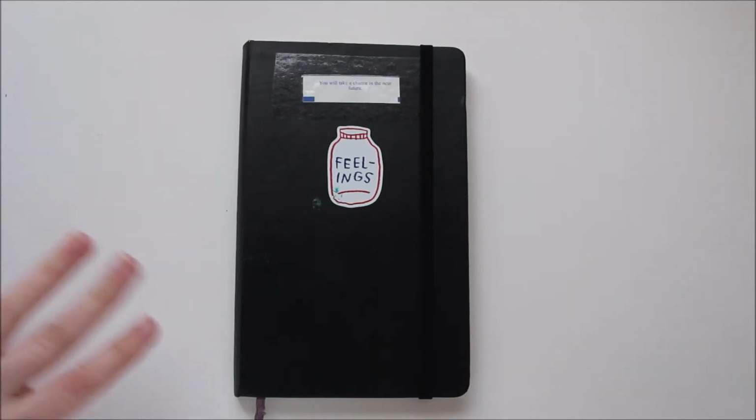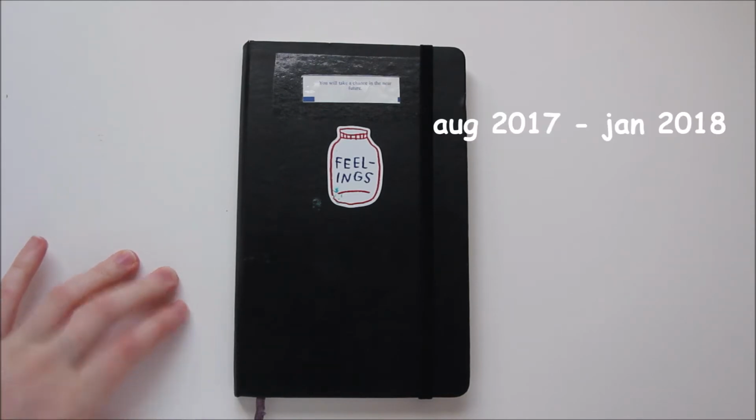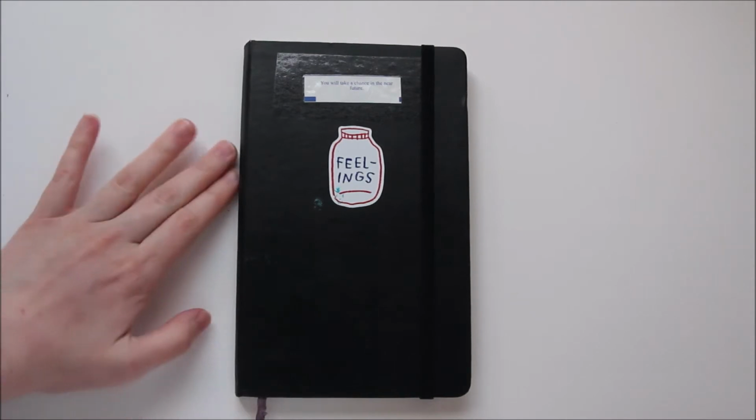This is my sketchbook from the end of August 2017 to January 2018. So it's just about 5 months worth of sketching. The way I like to use my sketchbooks is kind of like an everything kind of thing. So I'll write down memories, I'll write down things I need to do, I'll write down lists, which is the things you need to do.